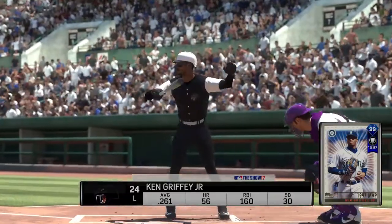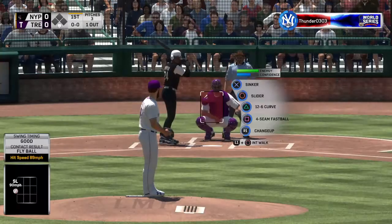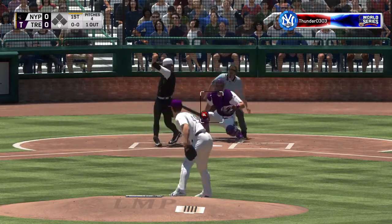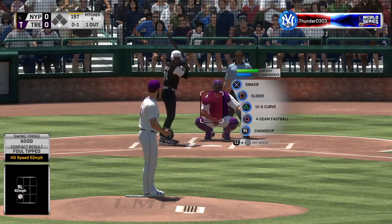So striding in, Ken Griffey Jr. He'll get to take his first cut. Ken Griffey Jr. Into the windup and the pitch. And this is fouled back and out of play. Bases are empty, 1 man out.